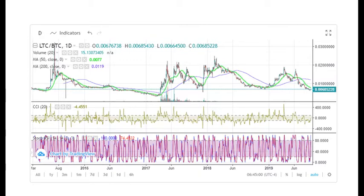There's actually 3 altcoins that really look like a great buy right now. One of them is Litecoin, Bitcoin Cash, and EOS. I just did a video on EOS yesterday. And if we look at Litecoin right here, this little dotted green line is what it's trading at today. I just pulled this today.